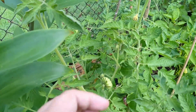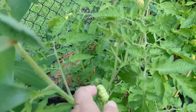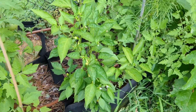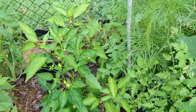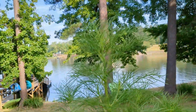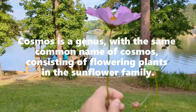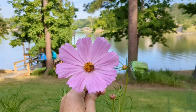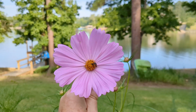And if you look, I've got my first baby tomato. Then I've got the peppers. And I've got the zucchini that is being invaded by the cosmos. See here, the cosmos flower? Pull that down so you can really see it. And we've got some little insects enjoying that cosmos this morning too.